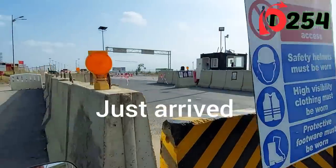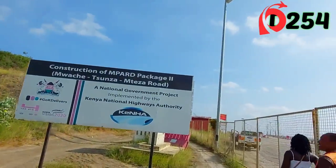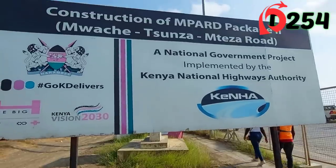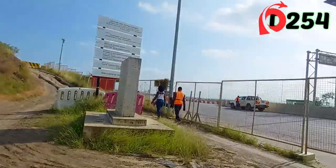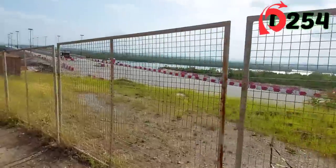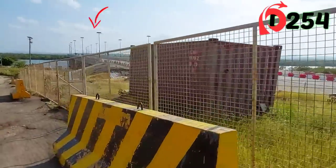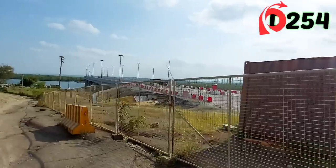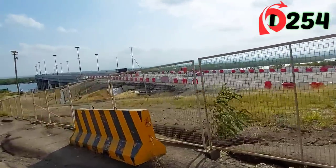So guys, we are finally here. We've just arrived at the site. This is the signboard. I'm just going to walk you around this place so that you can see what I'm talking about for yourself. My work here is just to take you to the site and show you what's happening. You can see street lights are already up. What does that mean? This road is going to be in use very soon. So let's go, and up ahead I'll be taking a boat ride so that I can also show you a clear view from the sea.